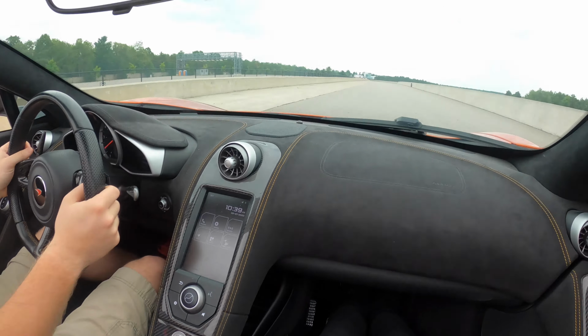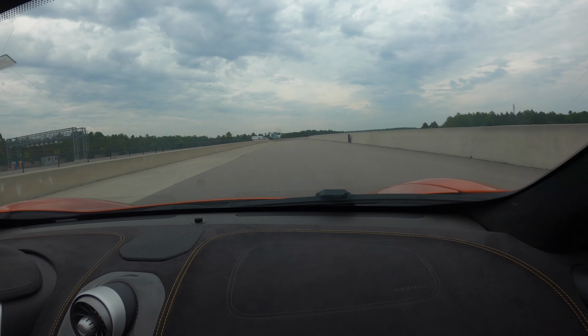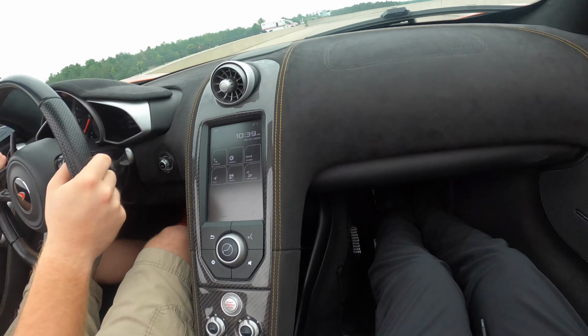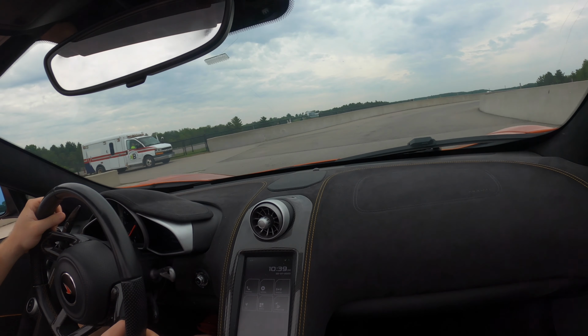Sounds amazing. Yep. Is it factory exhaust? I believe so. Alcantara, carbon fiber everywhere. The interior on this is so nice. Yeah. It's gorgeous.